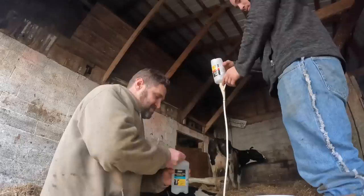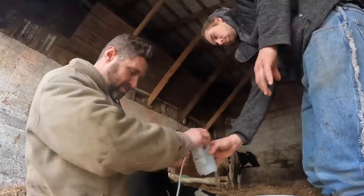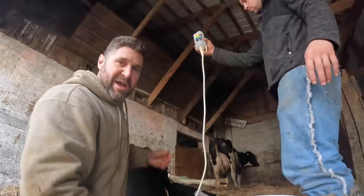Hold that. She's gonna make it, guys. We do not want to lose this one. This is our best cow. She's got a little attitude. I got Lance with me. She was going after us, but she's just scared.